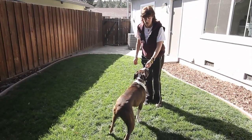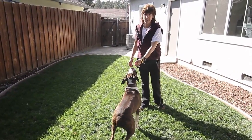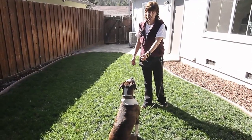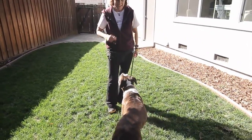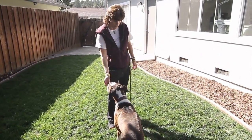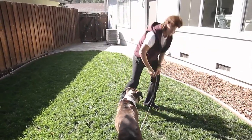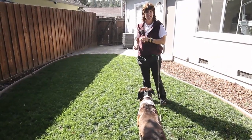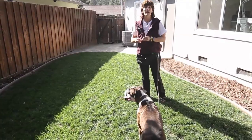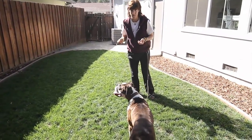So I'm going to show her a cookie. I'm going to drop it on the ground, and I'm going to use my body to block her, and I block. She looks up at me. Yes, what a good girl. I reward her. Pick up the item off the ground. What I'm teaching her is all great things will come to her when she looks to me. So this will stop her from going for that cat poop that every dog loves in your backyard.